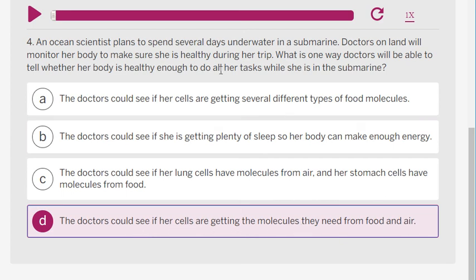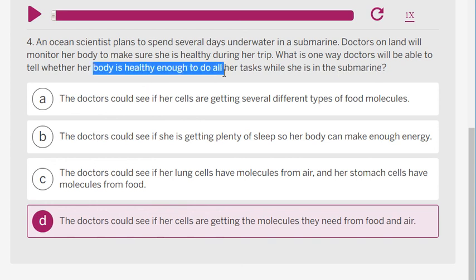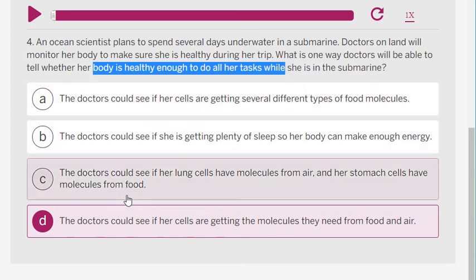On tomorrow's test, you're going to run into questions that have strange little scenarios like an ocean scientist. And when you run into this kind of strange thing about ocean scientists and submarines, you can't let that confuse you. You've got to focus on the thing that this question is really asking about, having her body being healthy enough so that she can do all the things that she needs to do. If you focus just on the things that are important, then it'll be easier to get this kind of question correct.